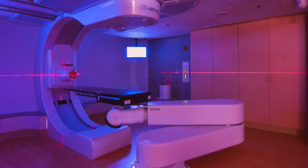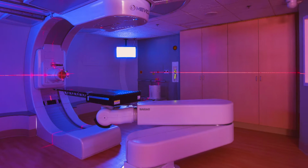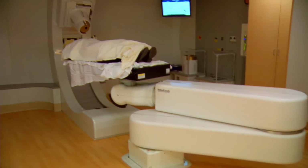X-rays will go into the body and then release radiation in the tumor, but also release radiation past the tumor. Protons, on the other hand, go into the body, but when they reach the tumor, they release all of their dose, and then there's no dose beyond the tumor. So this allows us to treat cancers, especially in very sensitive locations, with less risk to the patient. In a way, it's like a controlled explosion right inside of the tumor.